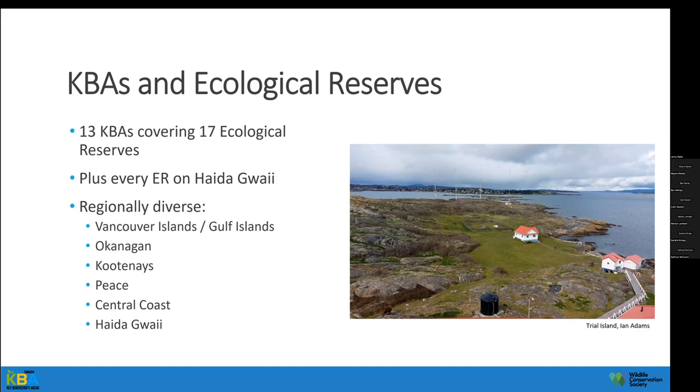Currently, there are 13 KBAs drafted that cover all or part of our 17 ecological reserves. This does not include Haida Gwaii, where we're currently working with the Council of the Haida Nation and local organizations to figure out the existing important bird areas and the myriad of unique biodiversity values at Haida Gwaii.